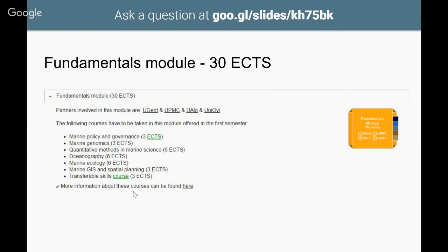So if you come to Belgium, for example, you can take a language course, or a course that deals with digital photography and imaging elements. If you go to the Algarve, it's more on scientific communication, for example, and the potential to take a diving course and so on.